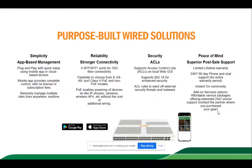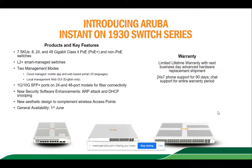And we also have some add-on service options, like affordable packages for extending your 24 by 7 support. If you want to extend it, how and where you can go and purchase it, everything is available in this segment. So this is just an introduction for the new 1930 switches.